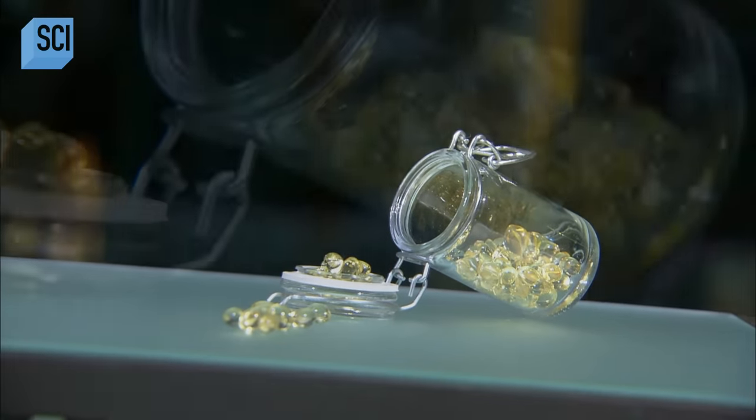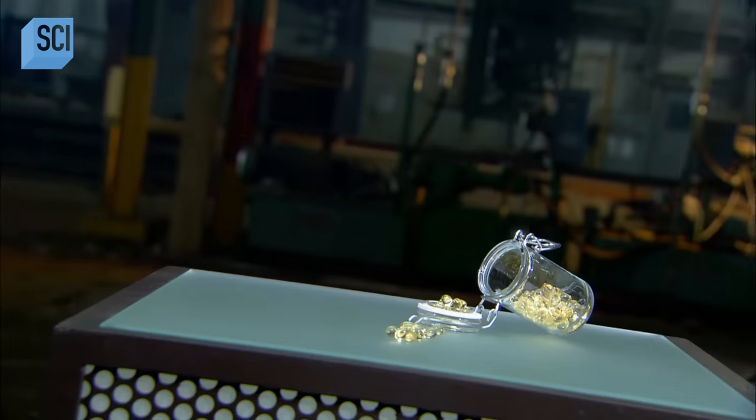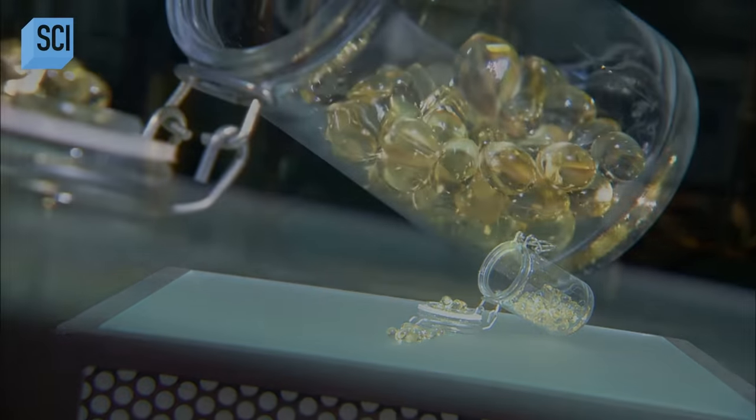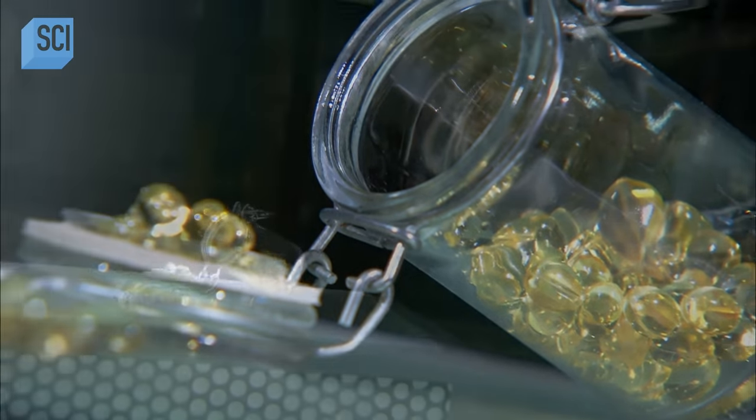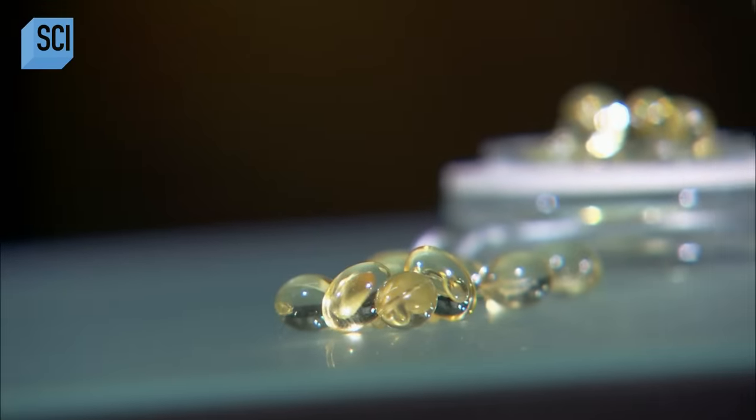Liquid medication used to always come in a bottle, and you had to pour your dose with a steady hand into a spoon. Today, many medications and supplements come inside small, food-safe casings that are easy to swallow and portable.